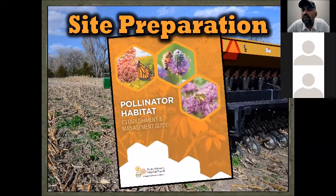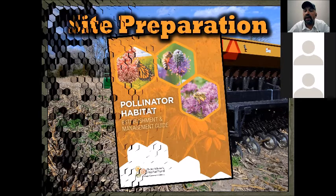So one of the tools and resources that we have available for you that just came out last month is a very, very detailed step-by-step guidance for you, a pollinator habitat establishment and management guide. And this is available for you free of charge, and we will show you how to access that a little bit later tonight.